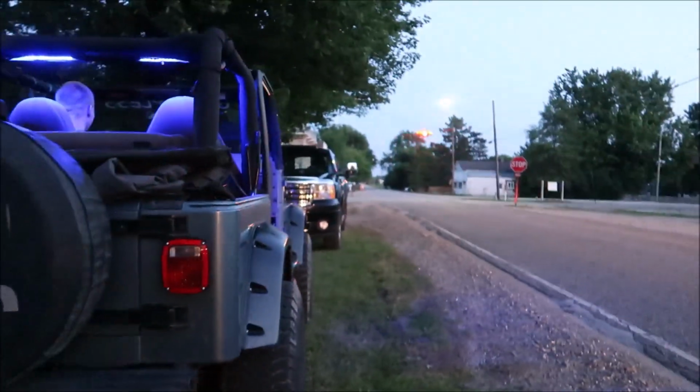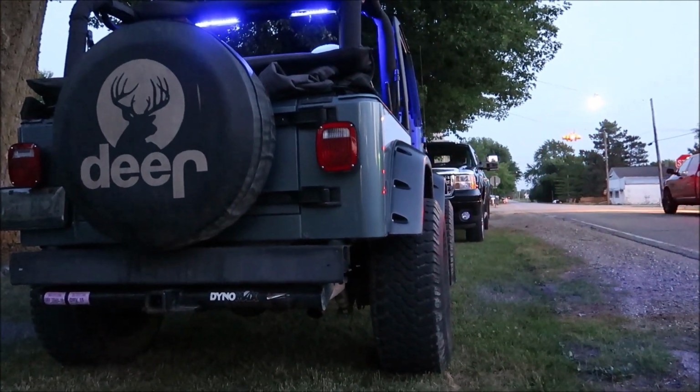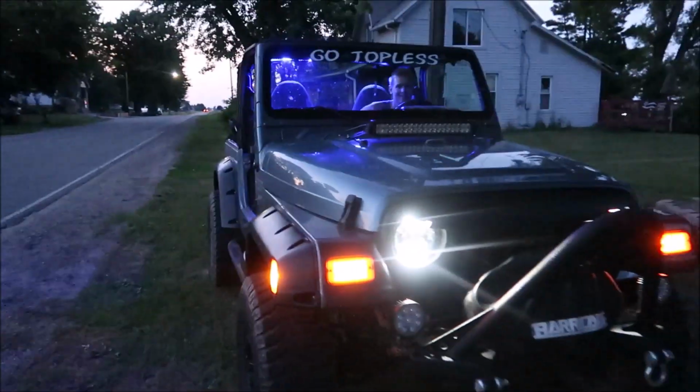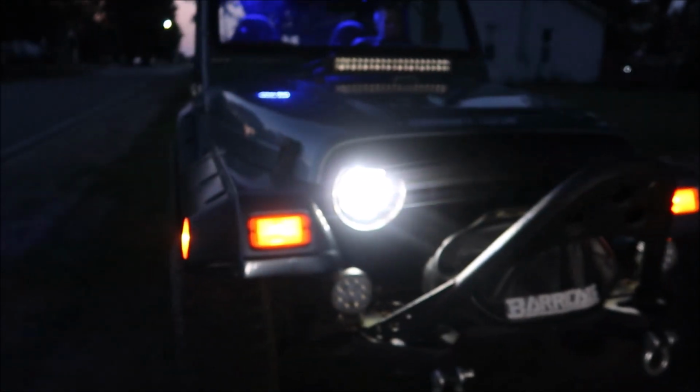Holy frick, that's slow loud. Look at these new lights, do it. Dang, it like finishes the Jeep. That's bright? Yeah. Jeez, dude. Yeah, they're not exactly aimed. They're aimed decent.